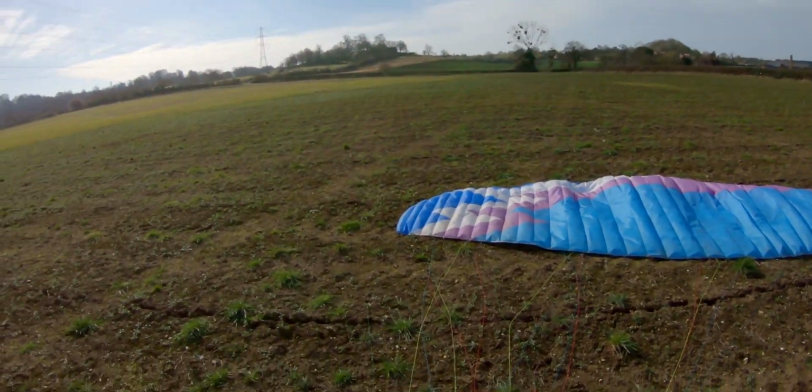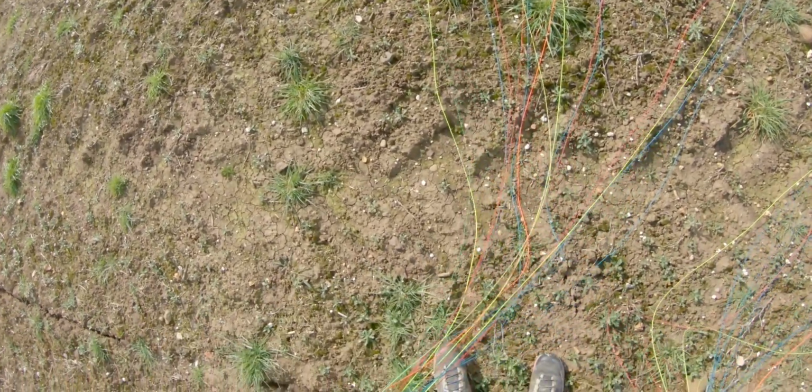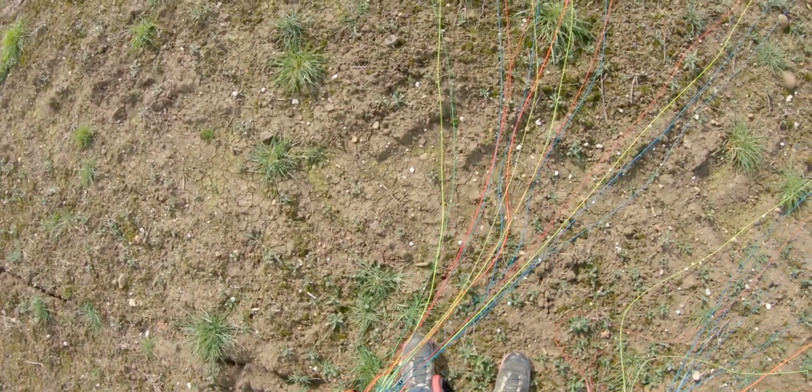Oh, almost hit that truck. What a flight. Wow, 3-hour flight down to North London. What a great flight. It's been such a long time.